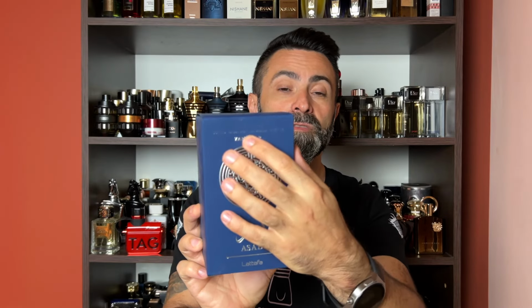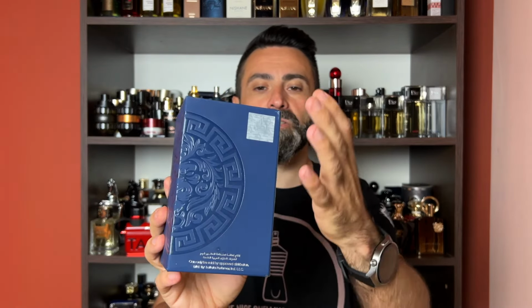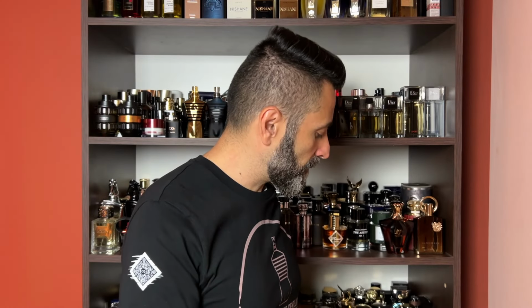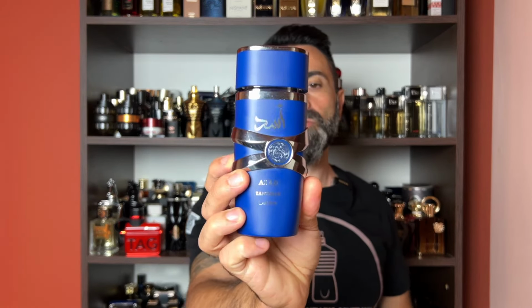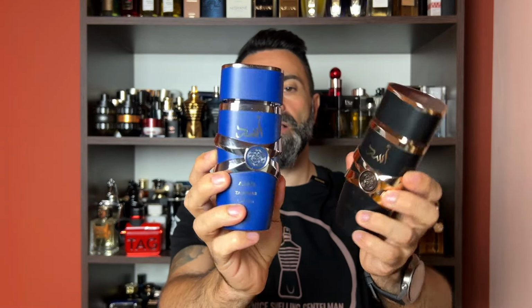There's also the bottle size here, 100 milliliters, the concentration EDP. On the top and on the back you get some additional Lattafa branding, a sticker of authenticity. On the bottom there's a production date stamped on, which reads February of 2024. And once you take out the actual bottle, this is how the bottle looks. Again, very similar to the OG Assad, as you can see, apart from the color combination.